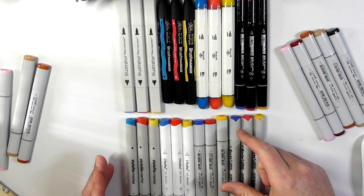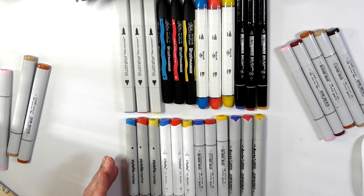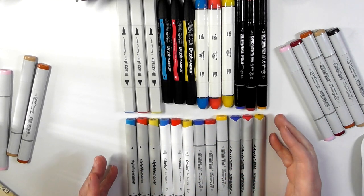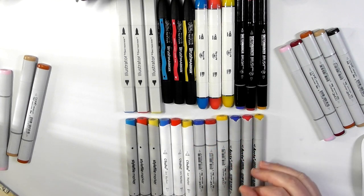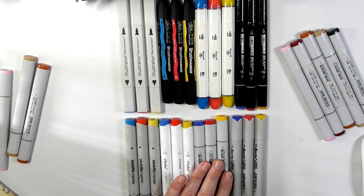Some of these markers you can refill, and some you can't. I'll have all that over on the written review. I don't want to go into that now, but some you can, some you can't. But if we look at the cost, say for the Copic Sketch marker, in the UK it's about £6.25, depending on where you buy it. You can spend a little bit more than that. In the US about £6.50 or $6.53, and in Europe about $7.95 for a Copic Sketch.